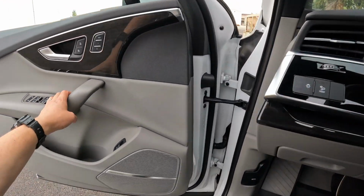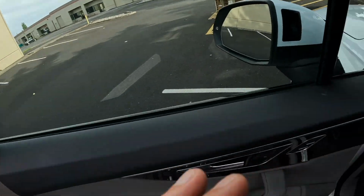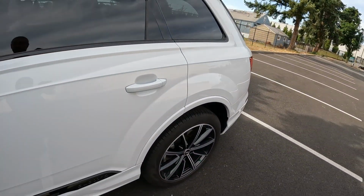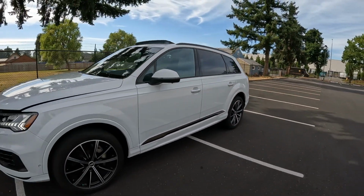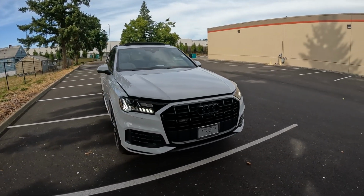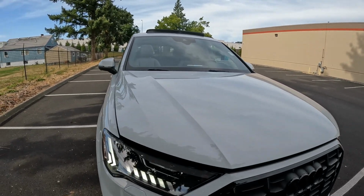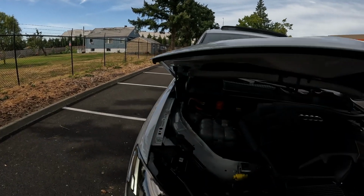All right, really nice color combination. White is such an easy exterior color to take care of. Goes nicely with a gray interior. The Q7 is a very handsomely designed vehicle. It follows that design theme we see throughout the Audi product line. I was actually just doing a video on the smaller Q5. They look very similar as far as style goes. Not by mistake. Audi sticks to what works.